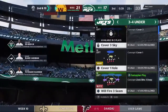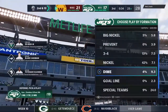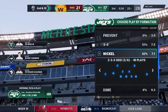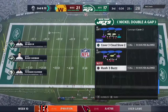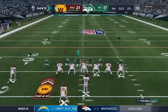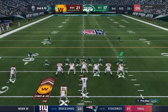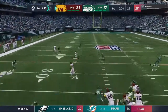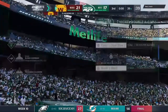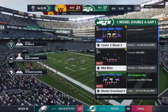No gain there on the completion. 2nd and 10. At the 25-yard line. They just do get the play off as he'll look to throw. Open man here, Sims, complete. And he gets this one just shy of the 40. They'll mark him down at the 39. Give him 14 on that one and a 1st down.